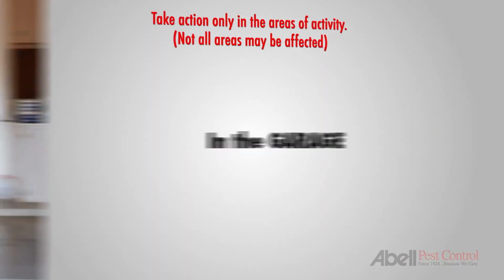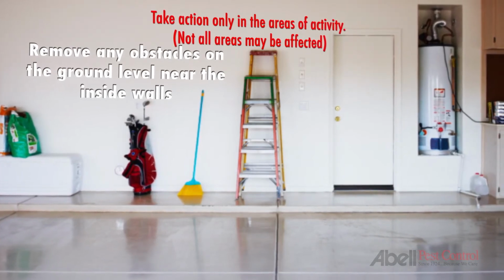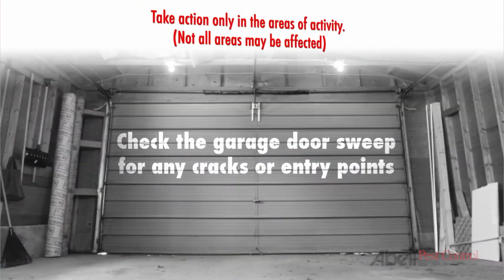In the garage, remove any obstacles on the ground level near or around the inside walls that are attached to the home. Also, check the garage door sweep for any cracks or entry points. The garage should be free of any vehicles before inspection.